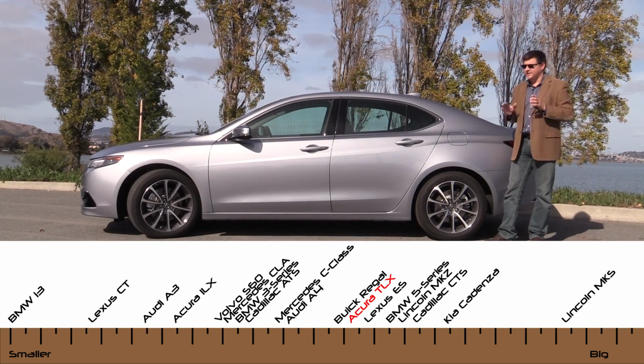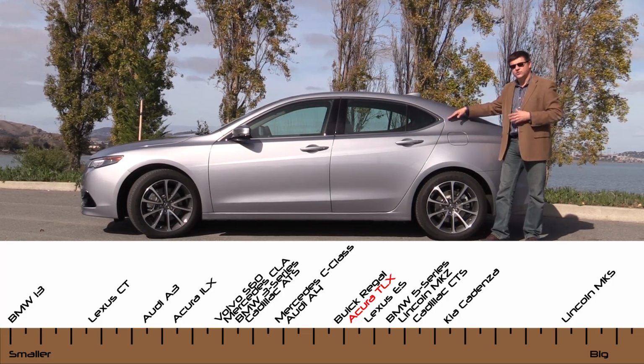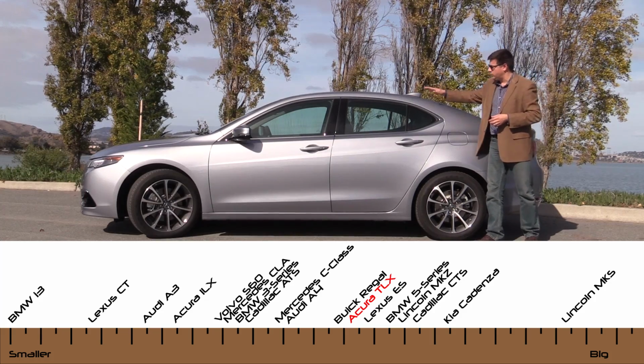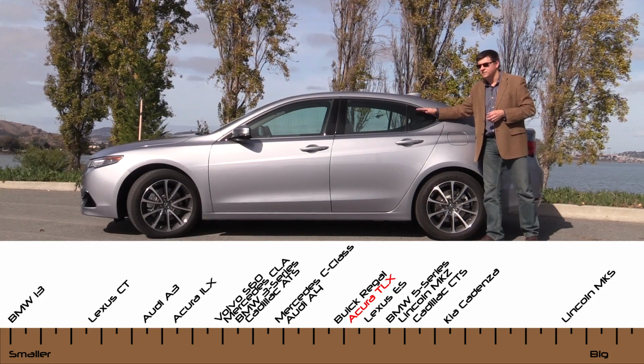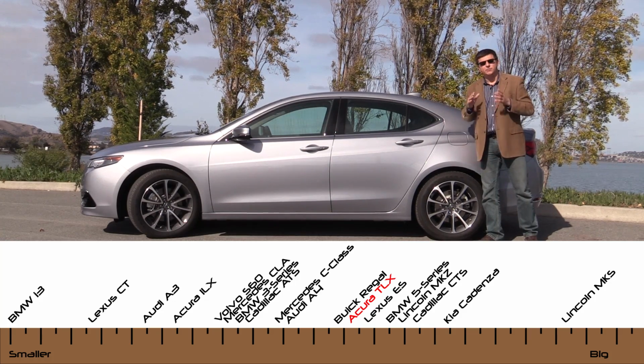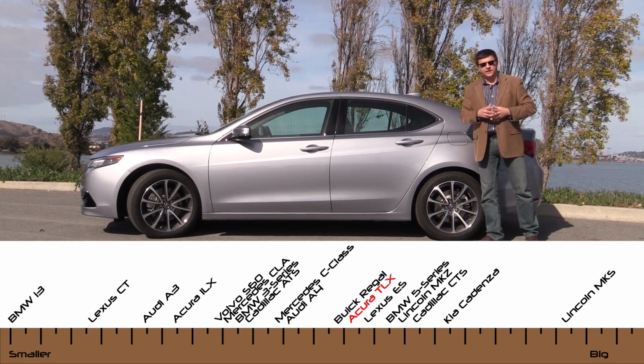Now, part of why the TLX, I think, looks a little bit smaller than it actually is this curve upwards right here on the rear door and the rear glass. That's as opposed to the Lincoln MKZ, which actually just sort of squashes the roof line right back here in the rear. That means we get more headroom in the back in the TLX than we do in the MKZ. Now, even though the MKZ is larger than a number of those rear-wheel drive competitors, it really has less headroom than the Mercedes-Benz C-Class, for instance.